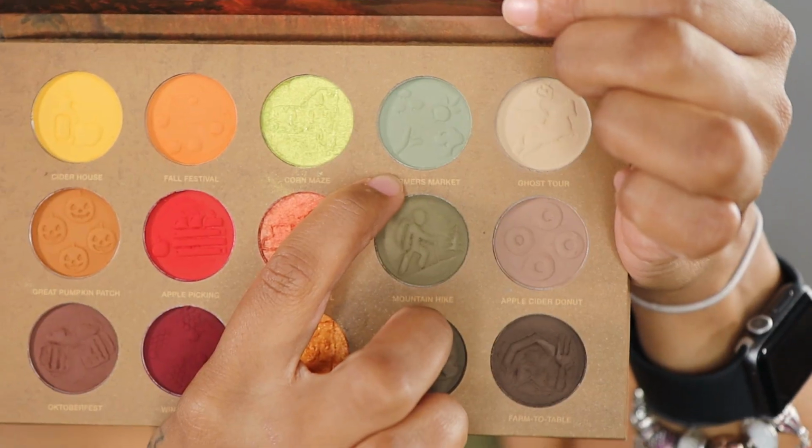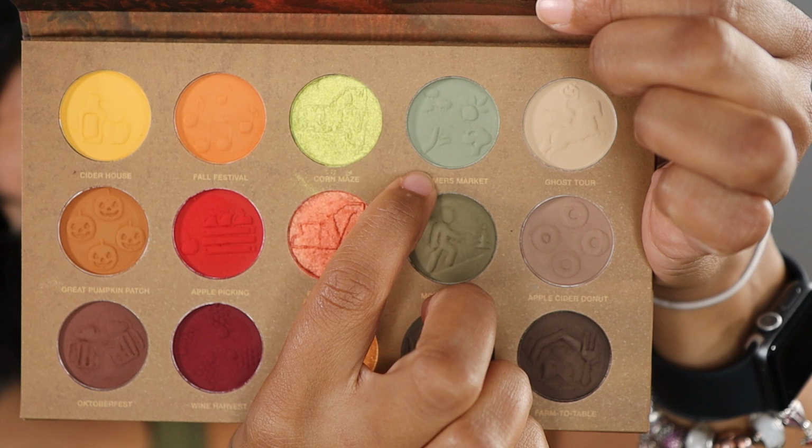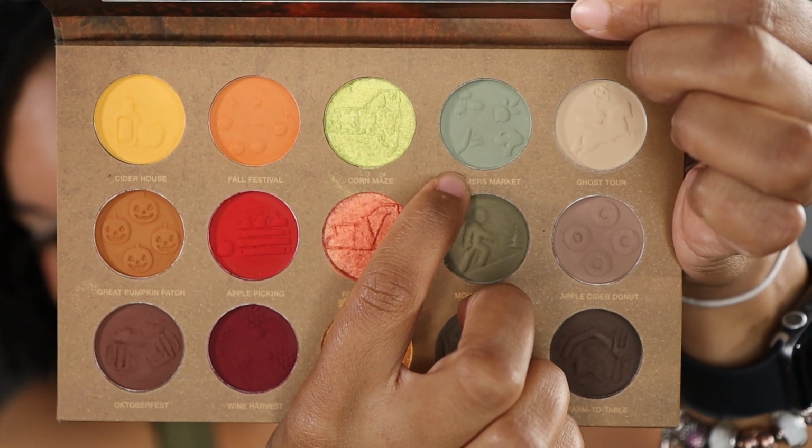Moving on. Farmer's Market is a super cute farm with a market full of fresh produce and local delicacies. Pick your own apples, hike around the scenic trails, or hang out with goats. Ooh. And this Farmer's Market shade is, you know, one of the cooler ones. So I think it's a little interesting contrast in this palette.